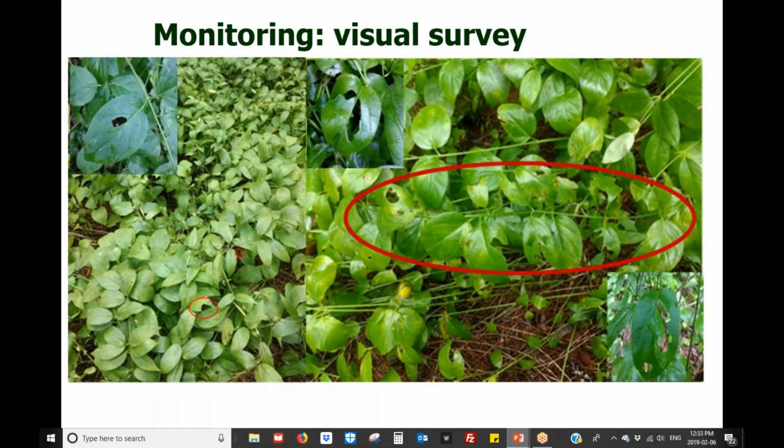And the other thing we do is visual surveys. So we have a look at the dog strangling vine, either informally as we're walking through, or we do some formal surveys as well. And I'll talk about that in the next slide. All of the pictures here are from naturalized Hypena in field sites.